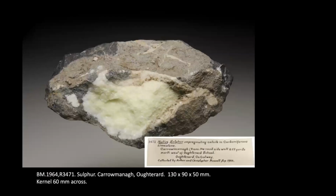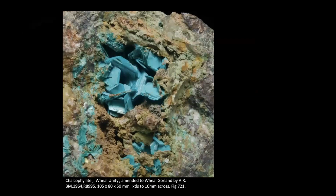And another Irish speciality, native sulphur, which occurs in sort of kernels in cavities in the Carboniferous limestone across quite a wide area of Ireland, is really quite interesting, possibly due to the reduction of evaporite nodules. It's really a project that needs doing by someone with some instrumental analysis.